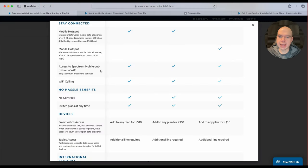And now, I do have to explain the fine print, because it's not so obvious here. There is a one-time activation fee of $20 per line. Sometimes you can get this waived if you're just switching over to Spectrum Mobile. Sometimes they offer this fee waived. So definitely check into that. Like I said, a residential or business Spectrum internet account is required before signing up for Spectrum Mobile. Now, here's something very important.